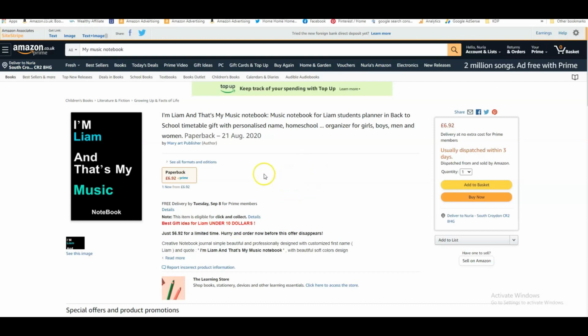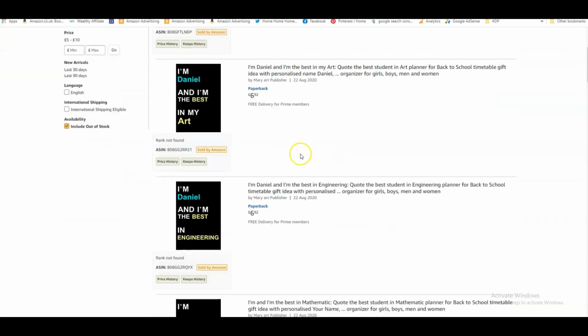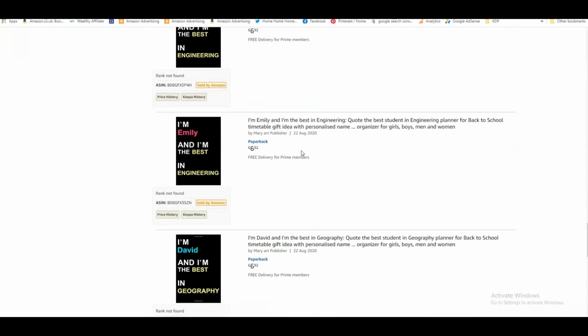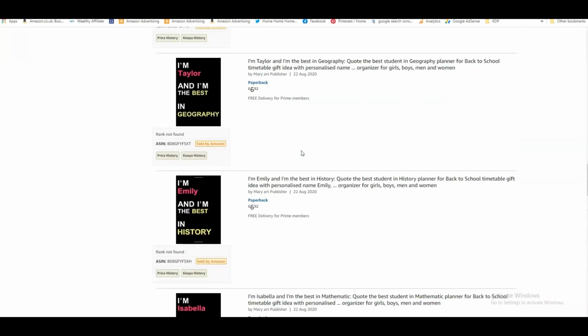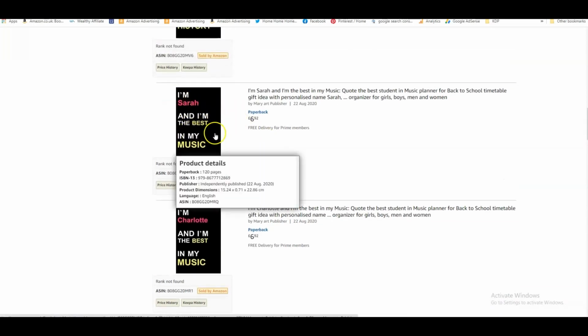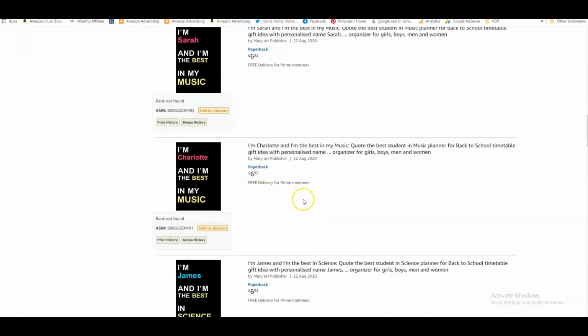It's not good practice, because for example, this one, it's I'm Liam, and that's my music notebook. So this is a music notebook. I imagine, I can't look inside at the moment, but look what they've done. They have put out loads and loads of notebooks, all the same, and all they've changed is the name. So this is I'm Sarah and I'm the best in my music. I'm Charlotte and I'm the best in my music.